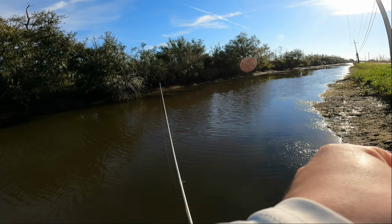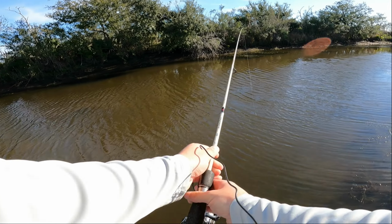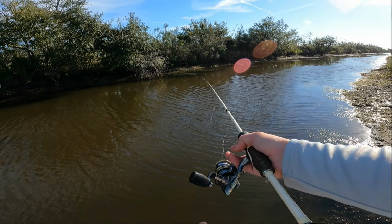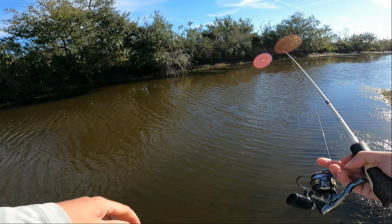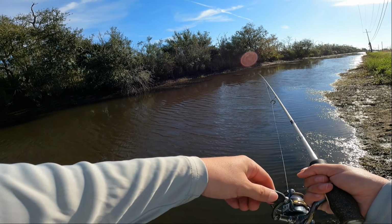Oh man, I don't know why I'm still throwing this super light setup. I need to switch over. This is 4-pound test. I've got a spinning setup with 6-pound test on it, and then I've got my baitcaster as well. I should probably beef up my line a little bit just in case we find one that's hefty.